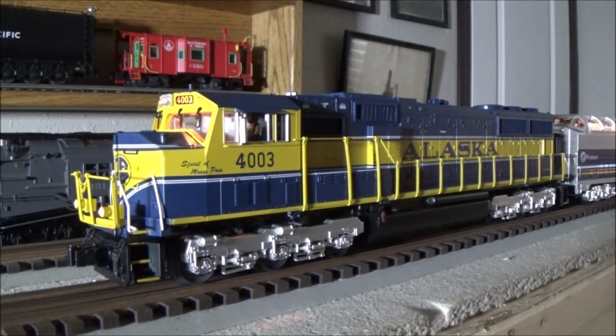As far as the engine goes, it's an older MTH Premier engine. It is PS2. It runs pretty good. I had to change all the traction tires last night because they were all sliding off the wheels, but after that it ran pretty good. The engine isn't the best part of this set to me. I do like the paint scheme on this. It has the constellation above the word Alaska in the blue, which is kind of cool. Mother Alaska stuff doesn't have that.